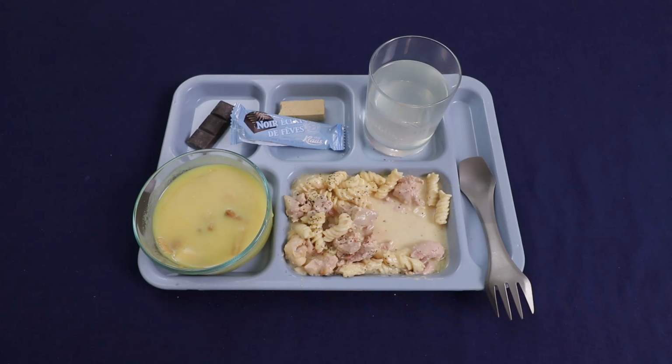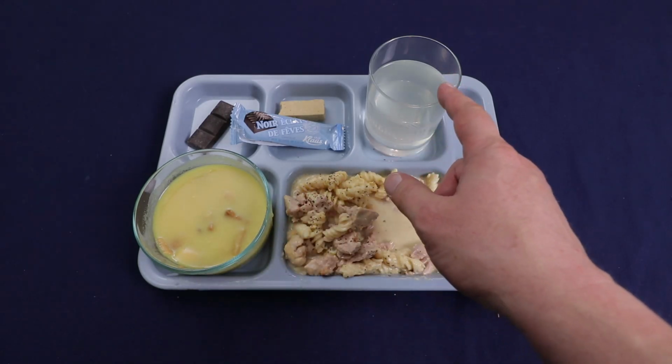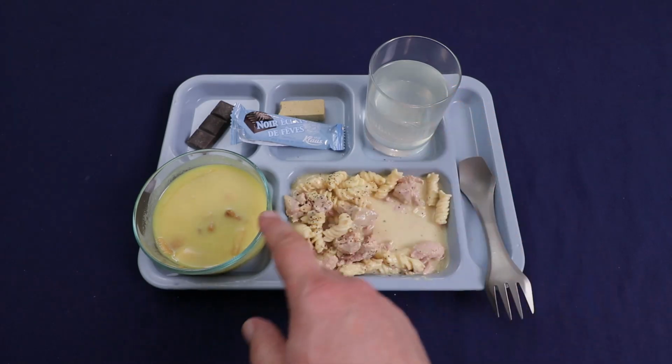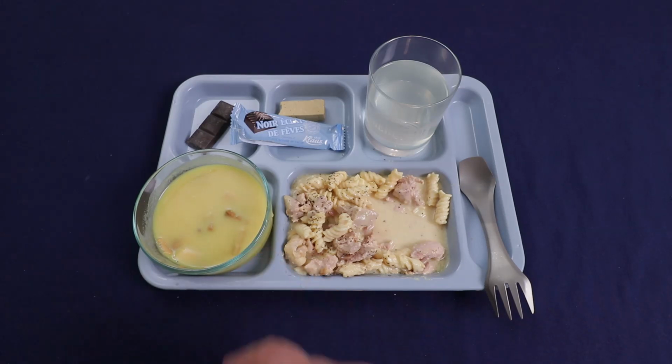But that's going to do it for lunch. Really enjoyed everything here. I wish they'd change out the drinks. So I think the drinks are kind of, well, boring. And even though the soup is really good, I do kind of wish it had chunks of vegetables in there. I know I've seen them that way before. I forget which one it is though. But yeah, like I said, that's going to do it for lunch. I'll see you at dinner.